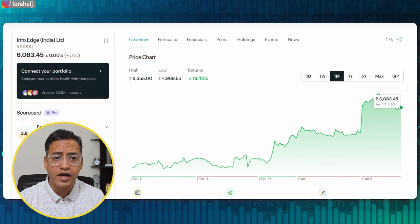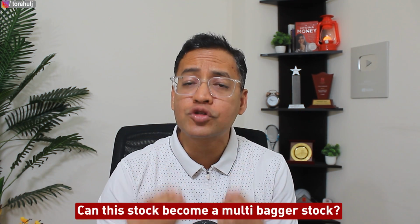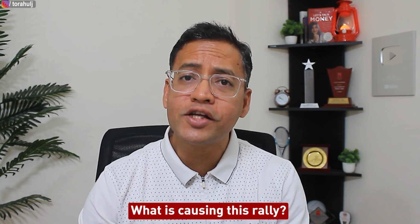Now the reason I'm speaking about this stock today is because if you look at the chart here, you will see that in the last 1 month, the stock has given close to 20% returns. Now the question is, could this rally continue further? Can this stock become a multi-bagger stock in the next 3 to 5 years? And more importantly, what is causing this rally is what we are going to understand in this video.